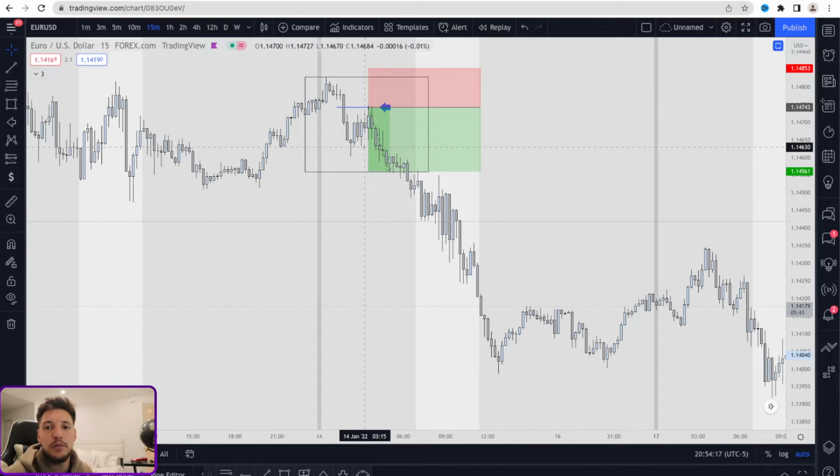Literally, their stop loss was hit because they could have gone ahead and put an extra pip to the upside, so it wouldn't have been hit, but they were stingy with their stop loss. So at the end of the day, you don't want to be stingy with your stop loss.